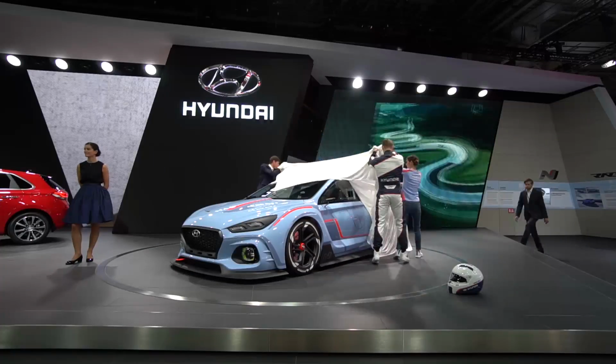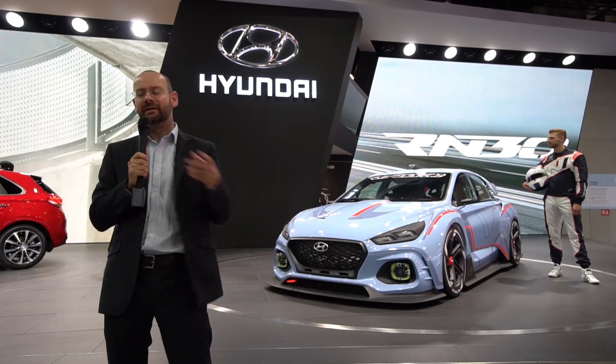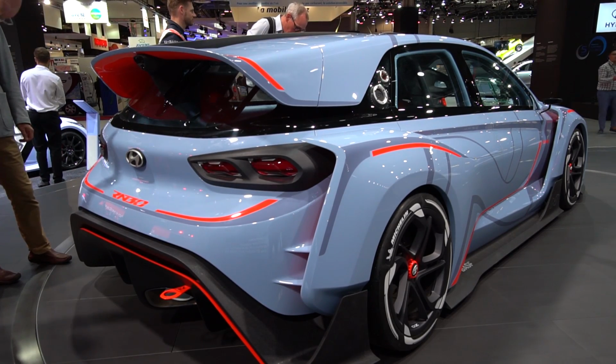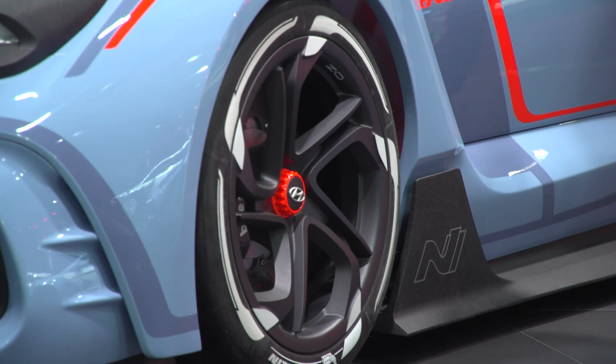It is easier to move down market than up market. That's why Hyundai finds it difficult to sell an executive car at £50,000, but Audi finds it easy to sell a Super Mini at £15,000. Now, Hyundai does not have a bad image, but it does want to seem more interesting and more emotive. Hence the car you see behind me, the RN30 Concept, which previews a hot hatchback, which will arrive next year.